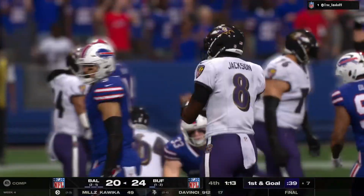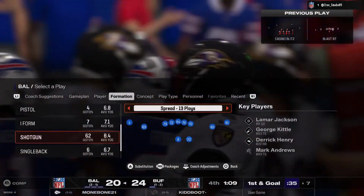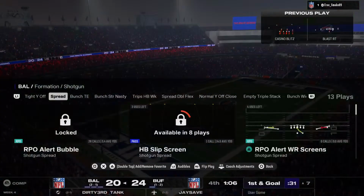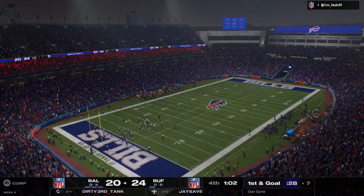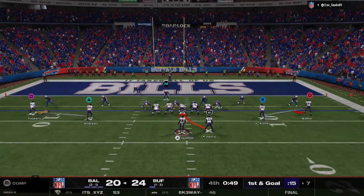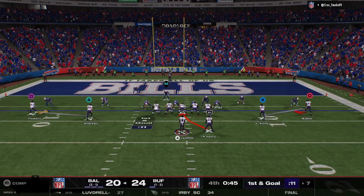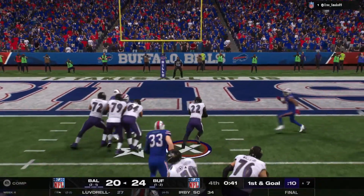The damage has been done through the air. I mean, they've rung the bell 3 times with passing touchdowns, but guess what? Ground game has not been neglected. Nice little burst right there. Here's first and goal. They'll try and run for it with Henry.